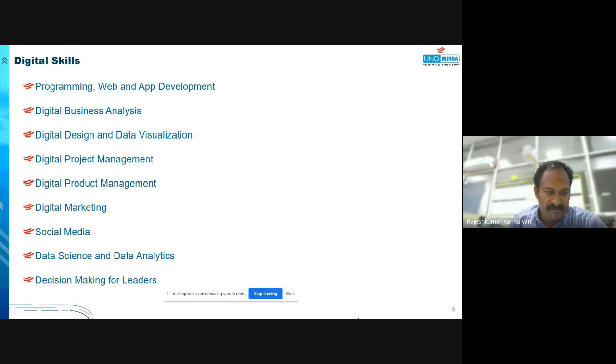And similarly for data science and data analytics, which I already quoted, how big data is used here in the organization, and how the analytics are done using dashboards like Tableau or Power BI, for decision making for the leaders.